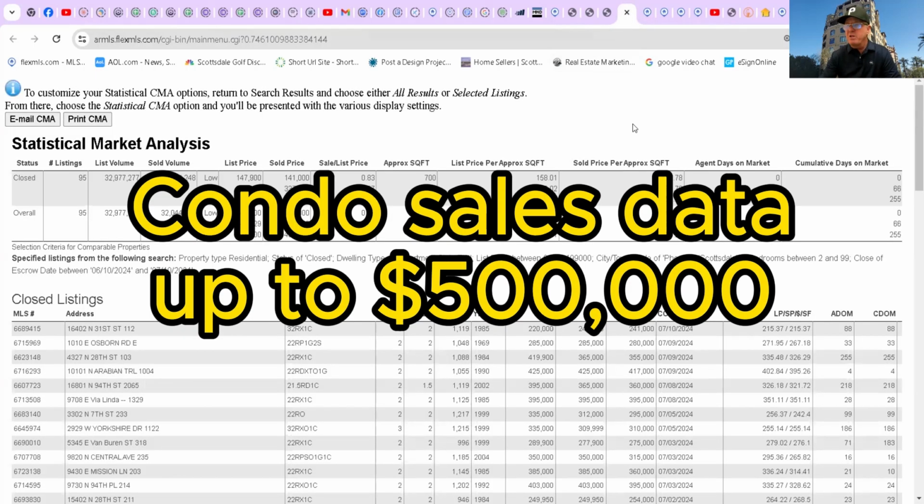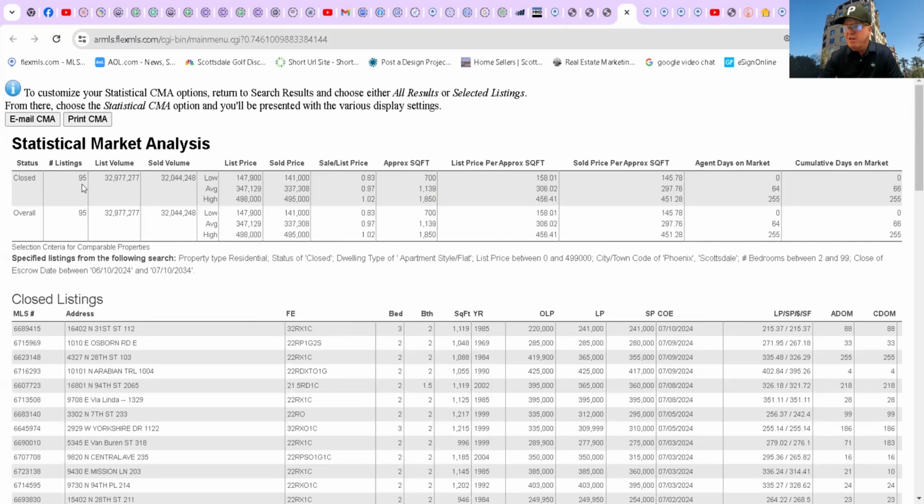All right, so this is specific condo information right here. The one thing we're looking at now, these are all minimum 2 bedrooms. In the last 30 days, there were 95 units that sold in Phoenix and Scottsdale in the condo market. These are between 0 price and $499,000, so we're trying to get the least expensive 2 bedrooms in the market. The average list price was $347,000. The average sold price was $337,000. So they sold for 97% of asking price.